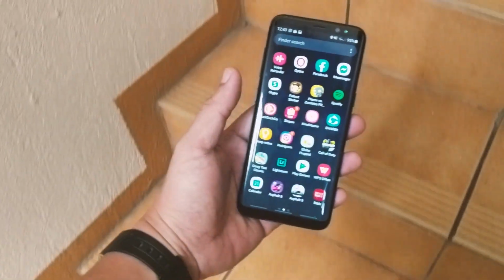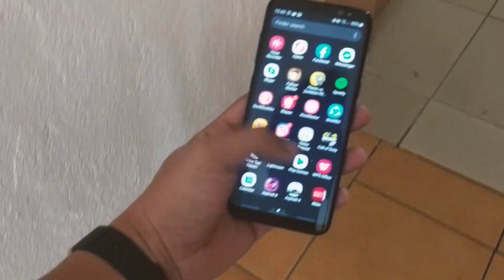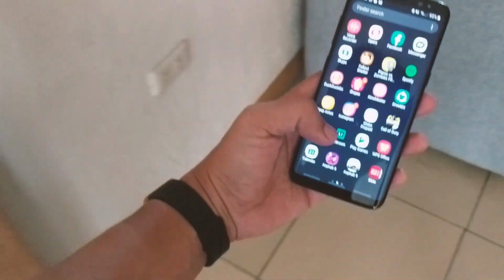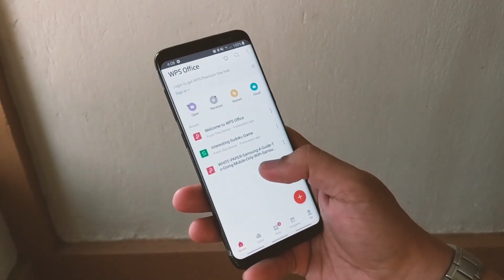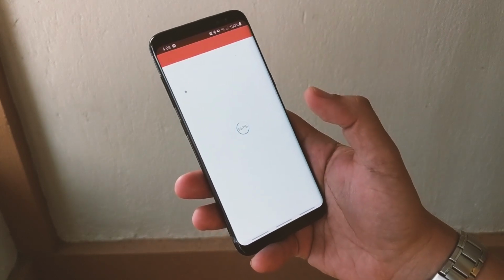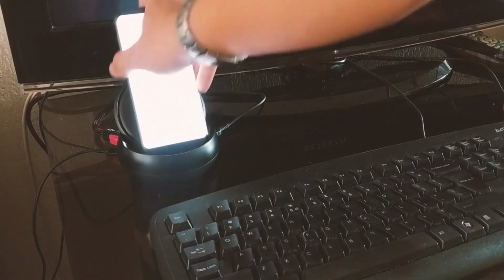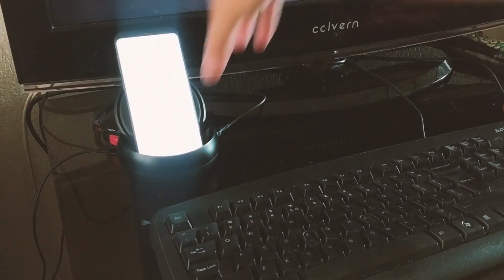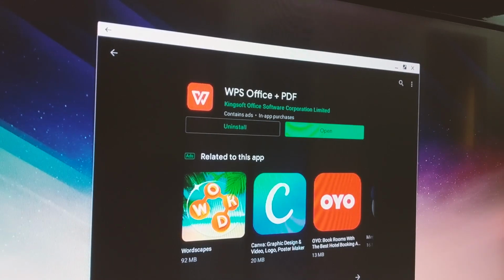So where do we go from here? You don't have your bigger computer with you, which is your laptop. You don't have your tablet with you either. How do you continue working with your documents using your Galaxy S8? Well, my friend, the answer is DEX. DEX transforms your smartphone into a full-fledged PC. And yes, you can just set up a DEX dock in your office and you're good to go.